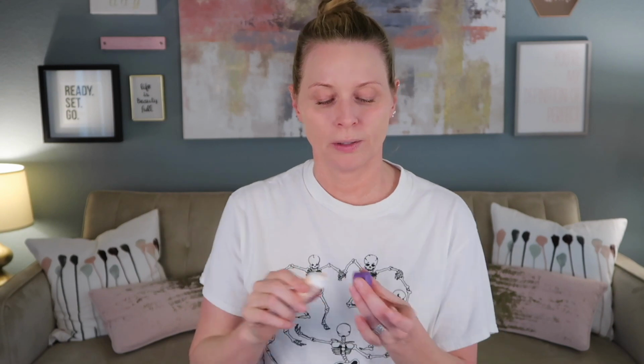I think I'm wanting a little bit more coverage, so I am gonna put a little bit of this Rimmel stuff on. The thing that I don't like is to have that very defined color change right there, because the foundation is too different a color than my natural color. How's that?